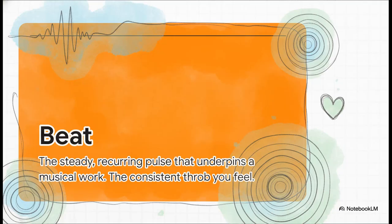So it all starts with the beat. A great way to think of it is like the grid paper of music. It's that steady, underlying pulse, that throb, that provides a stable foundation for everything else you're about to hear.